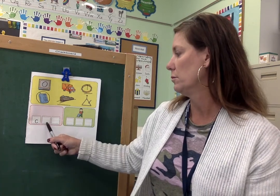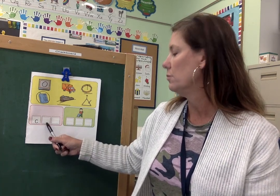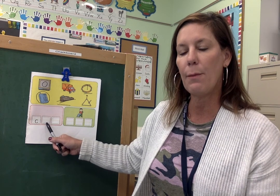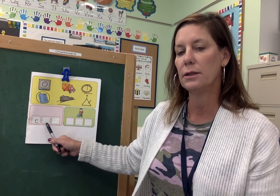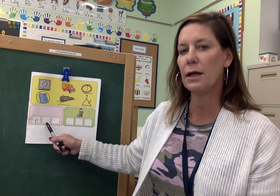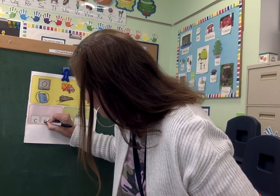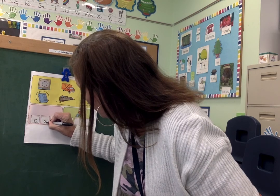In the middle box, you will write the letter for the sound you hear at the beginning of apple. Apple. Say it with me. Say the first sound in apple. What letter stands for a? A stands for a. So you will write A in the middle box.